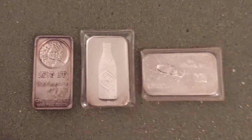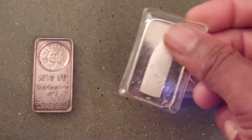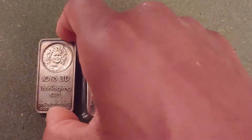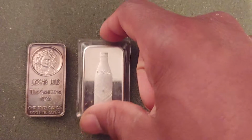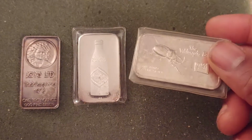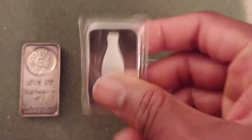And that's very good. But just getting back to this, nothing, well, I better not say nothing spectacular, because this bar is probably the best purchase of the three that I found so far this month, the ones I'm going to keep. But like I said, very common. This is common for a Coca-Cola bar.